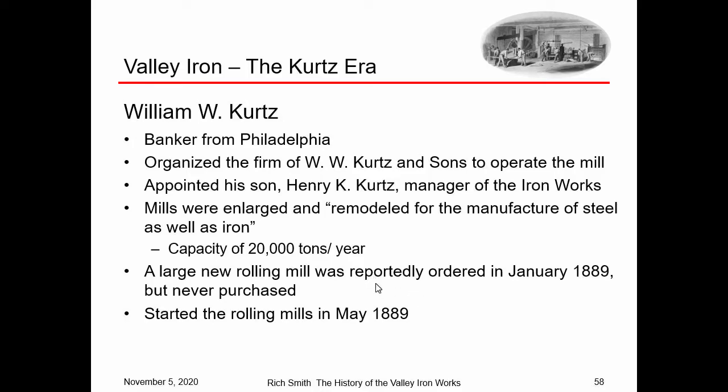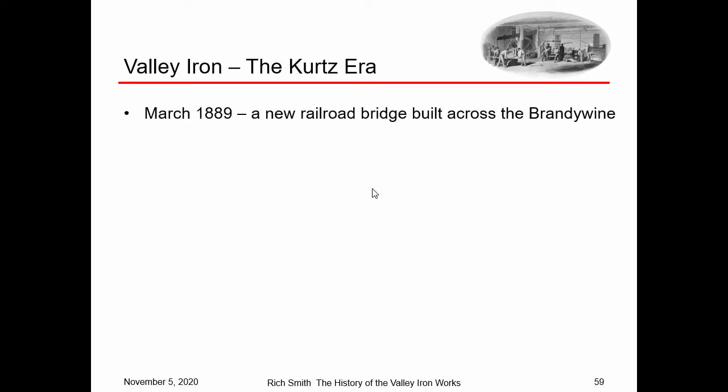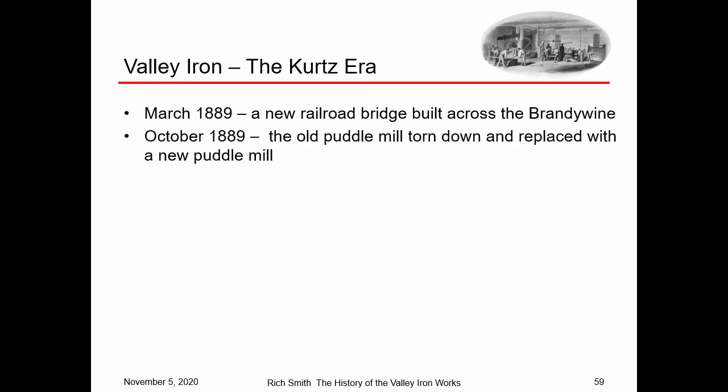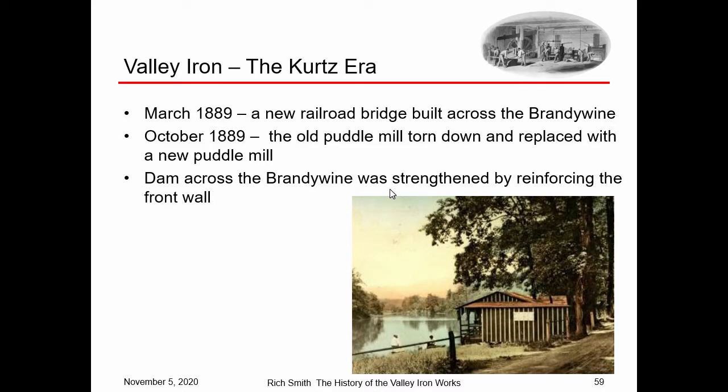During this time, it was reported that a new large rolling mill had been ordered in January of 1889, but it was never purchased. The same 4 rolling mills started up in May of 1889. In March of 1889, they made some improvements. A new railroad bridge was built across the Brandywine, and in October, the old puddle mill was torn down and replaced with a new puddle mill.